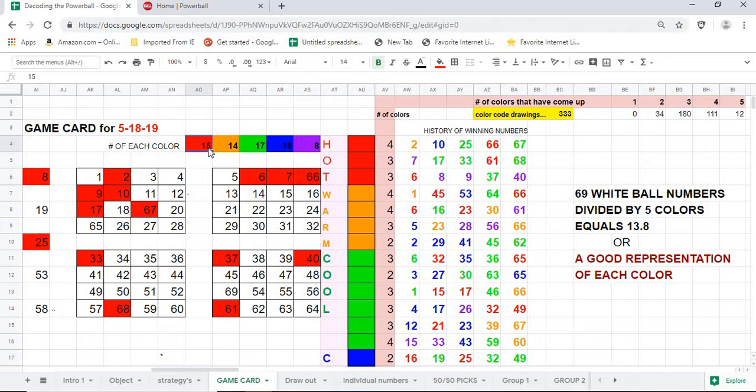Up here it tells me how many colors I have on the game card. Now I'm going to move on to the orange area, and I'm going to start with the 1, then the 45, 53, 64, 66, which is already taken. Then I'm going to go to the 6, which is already taken, and I'll start with the 16, the 23, 30, 61 is already taken.